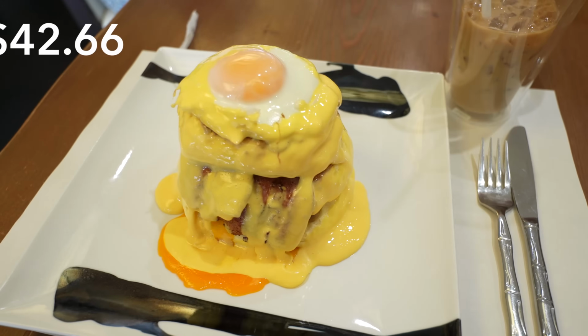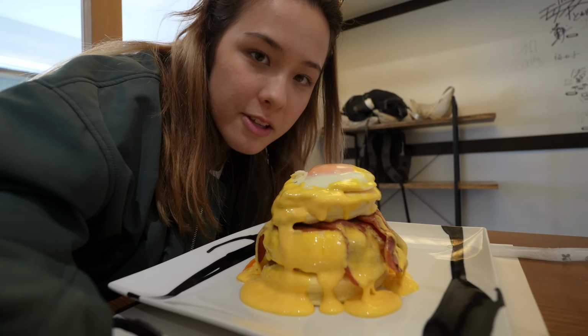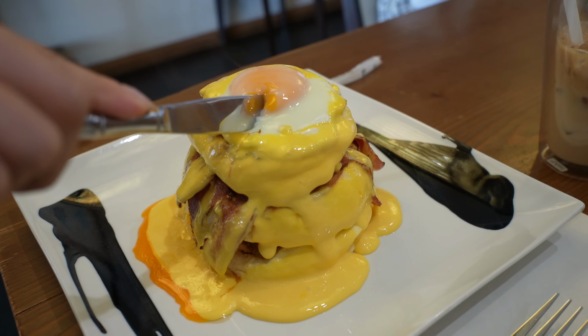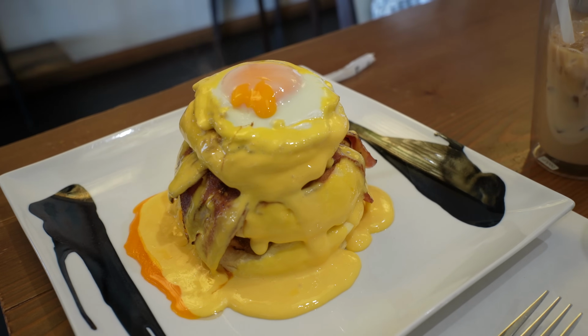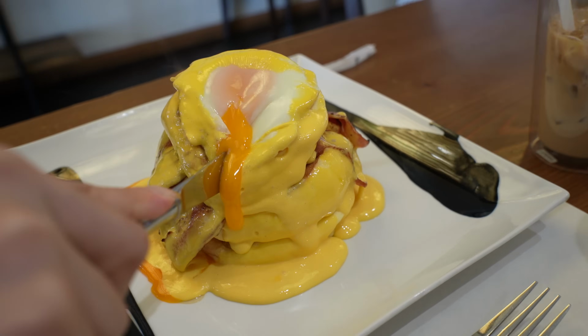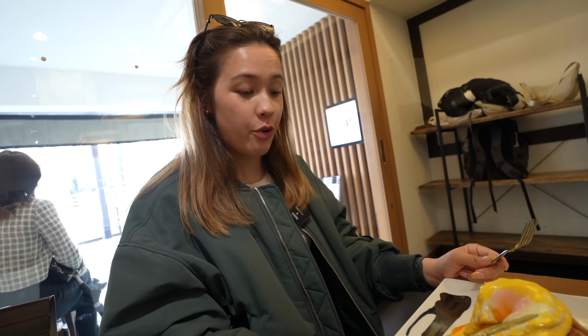It is here. Oh man. This looks absolutely crazy. It's huge. Considering I just spent the entire day eating, I know this is not going to be easy to finish. I'm not entirely sure what I'm getting myself into, but it looks amazing, so let's try it. Wow, that is so unique.